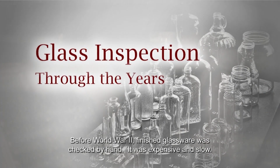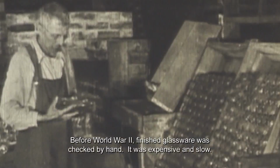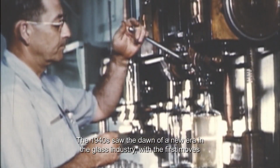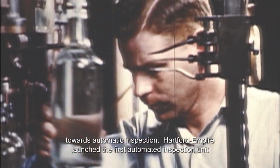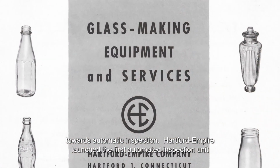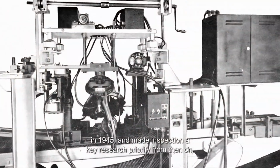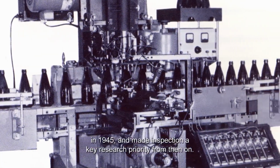Before World War II, finished glassware was checked by hand. It was expensive and slow. The 1940s saw the dawn of a new era in the glass industry, with the first move toward automatic inspection. Hartford Empire launched the first automated inspection unit in 1945, and made inspection a key research priority from then on.